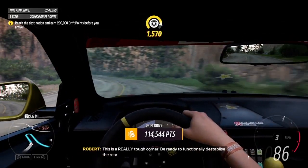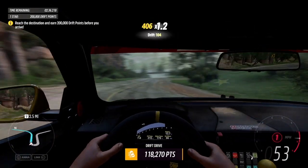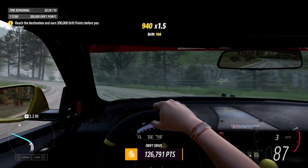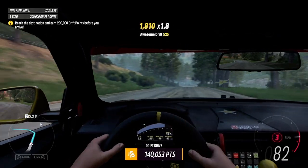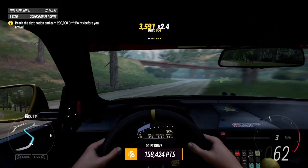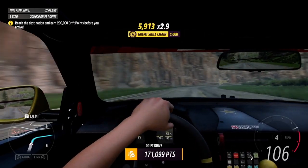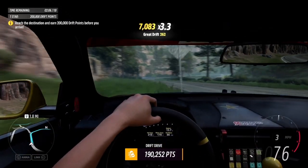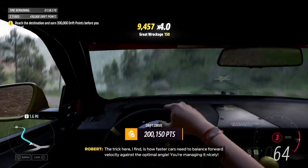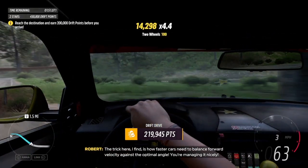This is a really tough corner. Be ready to functionally destabilize the rear. Lovely corners if you take it, though. The trick here, I find, is how faster cars need to balance forward velocity against the optimal angle. You are managing it nicely.